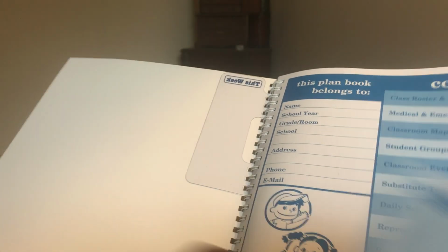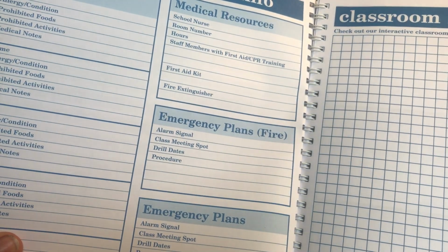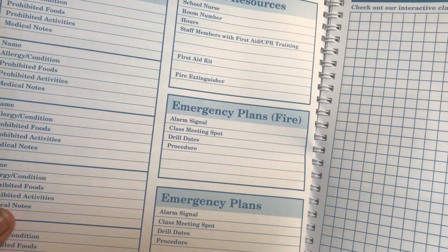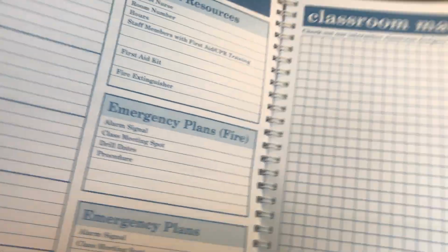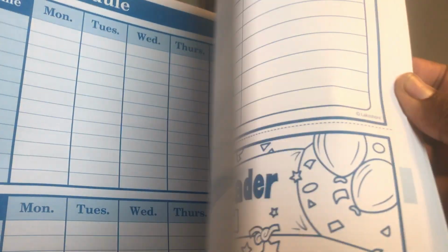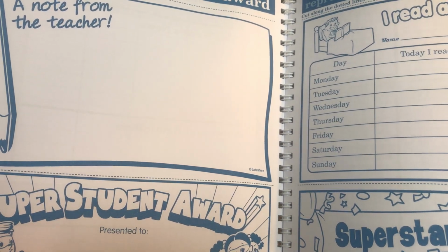I think I will use it a lot in my classroom because it has a lot of classroom related items. I typically use my Happy Planner from Michaels, and I just bought a brand new one, but this will be really class related, and I guess I'll use the other one for other things because I do a lot of stuff. You can make a classroom map. It has weekly news reminders. It's like a lot of little sheets that you can reproduce and give to your families.